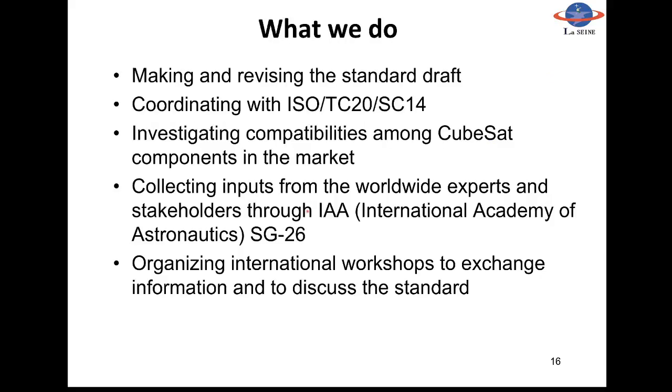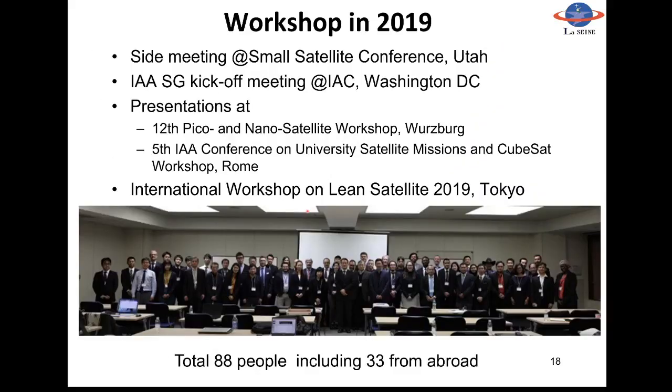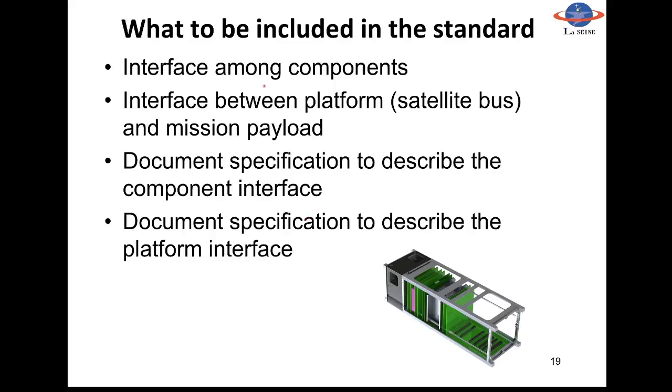Considering the latest trend of CubeSat platform, rather than sales of single components, we realized that the interface between platform, satellite bus, and mission payload is also important. Many vendors now provide a CubeSat platform that makes the volume for mission payloads available, so that those who want a quick demonstration in orbit can build and launch a satellite quickly without worrying about making a satellite bus.